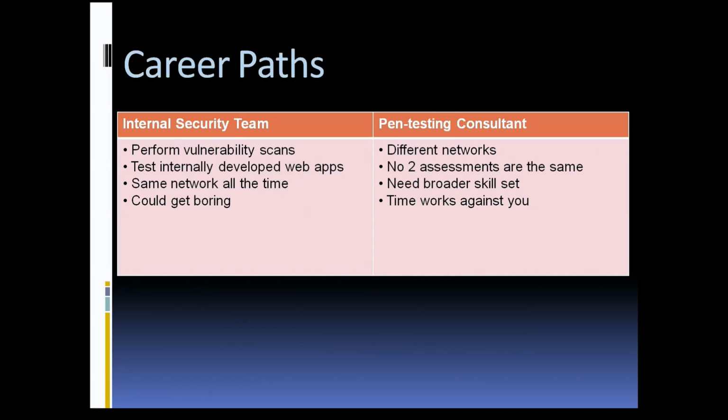With this one, like I said, no two client assessments that you do are ever going to be the same. You're going to be looking at a different network setup for every assessment that you do. I guess I kind of think that you need a broader skill set to work as a consultant, and you'll understand why as we get further on in this video.